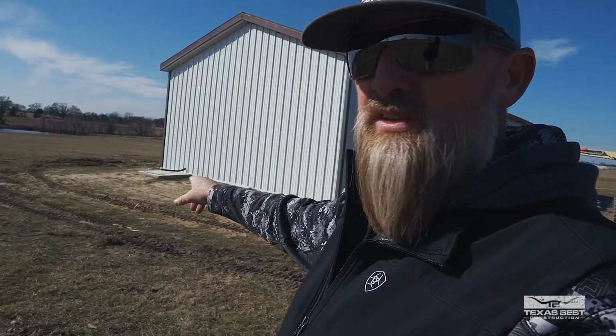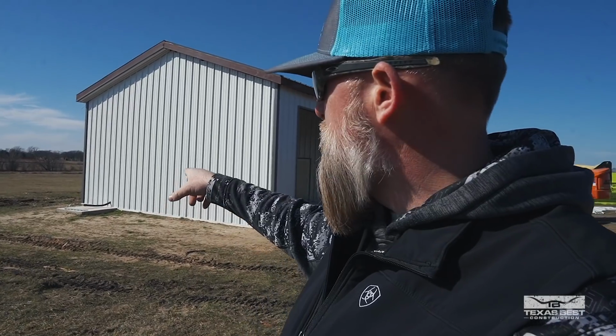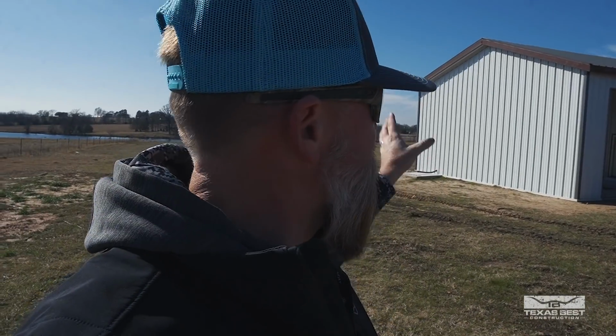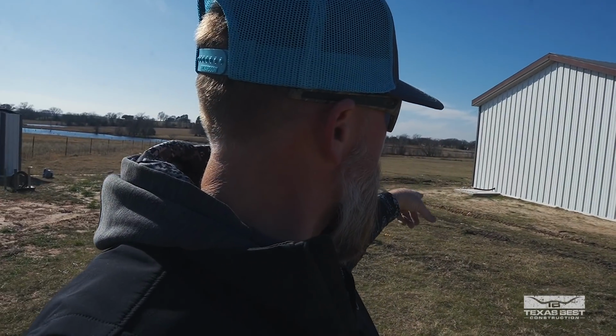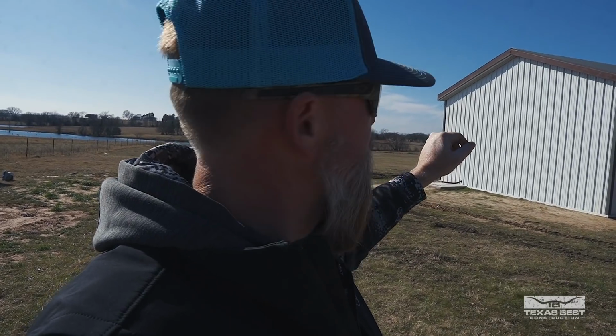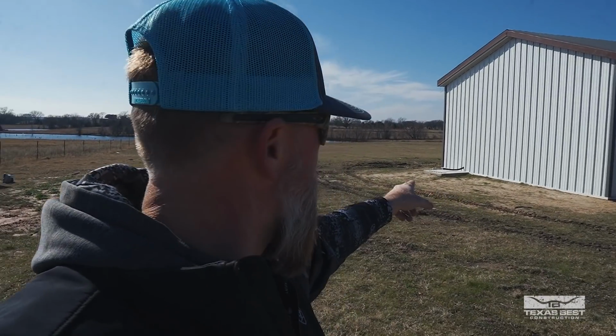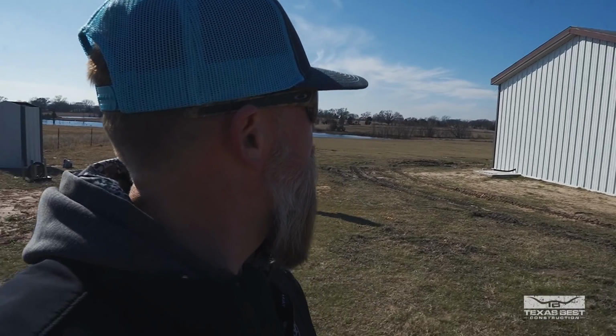One thing that we did do on this build is we put the HVAC on the other side of the shop. Now, I normally don't like to do that because it takes more copper and you have to run all the way across the shop. But in this case, our client wanted the view open to the other side without having that there. So it took a little bit more coordination on the HVAC, but overall, that's where it's going to go. I poured a little bitty extra slab for that.